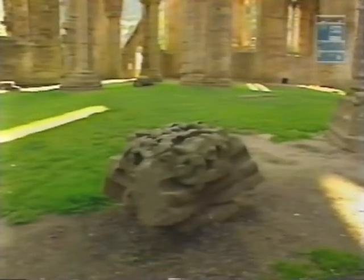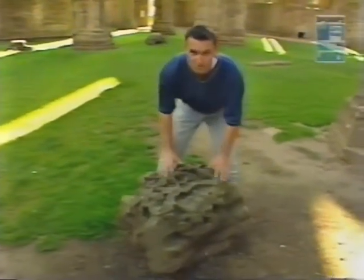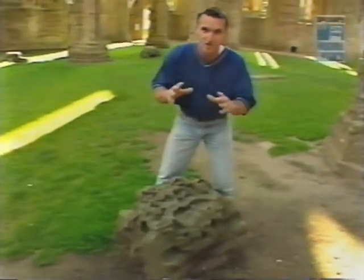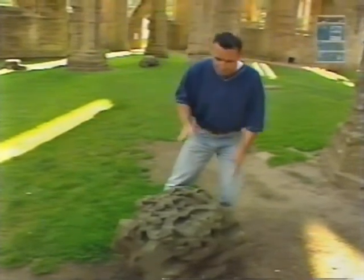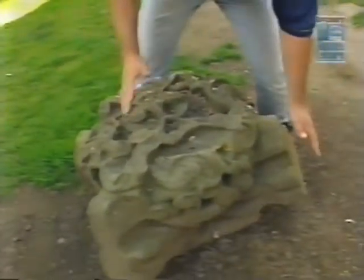One of the best things about ruined abbeys is that it gives you the chance to literally see inside the structure. And what a great detail this is to find. It's called a keystone or a boss, and it's the thing that locks a stone rib vault together. This stone is actually upside down. It would be turned over like this, and these are very important.